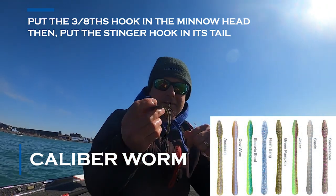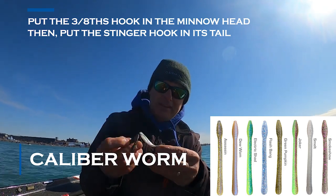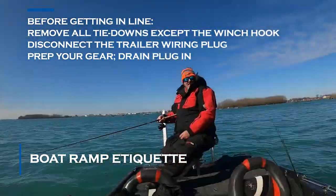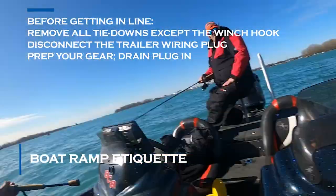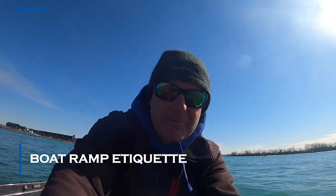We've been here about 30 minutes, got 4 in the boat already. And then I am just putting the minnow right through the head. And then I like to take the stinger hook, poke it right through his tail. 4 fish, been here about 30 minutes or so. Easily 500 boats on this river right now. Anyways, the first ramp we went to was full. Vertical jigging, keeping the line straight.